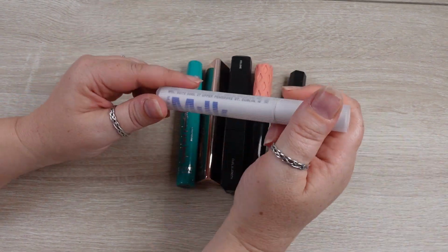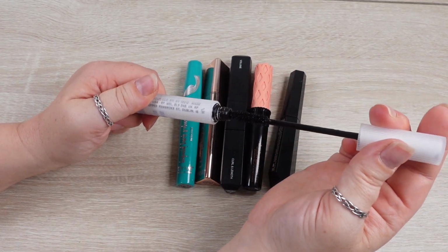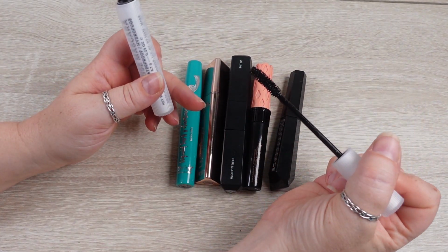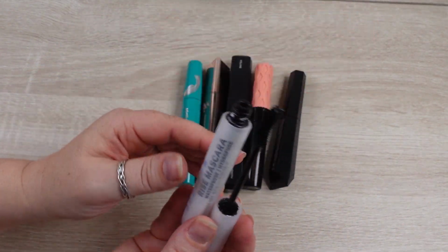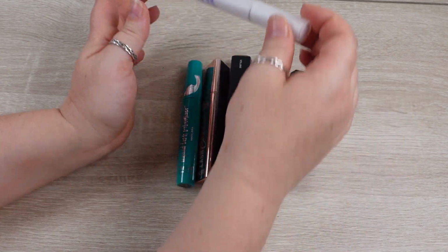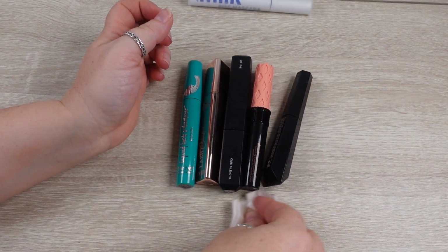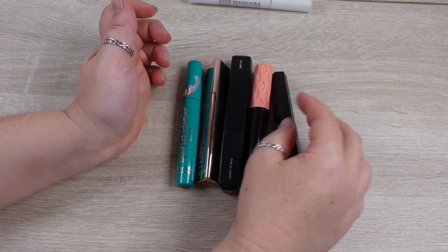The Milk Makeup one is a waterproof one. It's their Rise mascara. And it's just not my kind of wand. It's a little bit curved. I don't like that. I find it's a little bit harder to work with these kinds of wands. But it's a super dry formula, and I find that it's kind of clumpy. Like, did it just do that? It potentially did. But yeah, it's just drier and I don't love it.